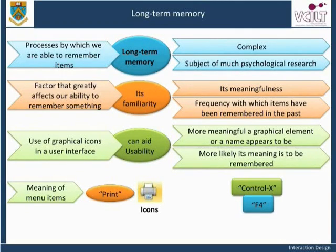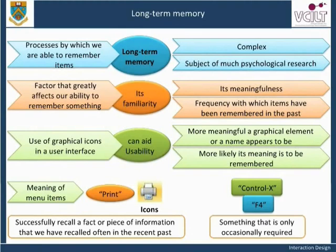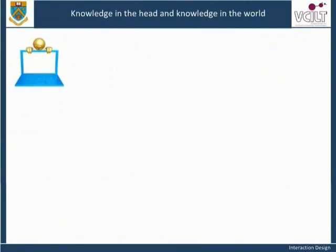In addition, in a given situation, we are more likely to successfully recall a fact or piece of information that we have recalled often in the recent past than something that is only occasionally required. Knowledge in the head and knowledge in the world.